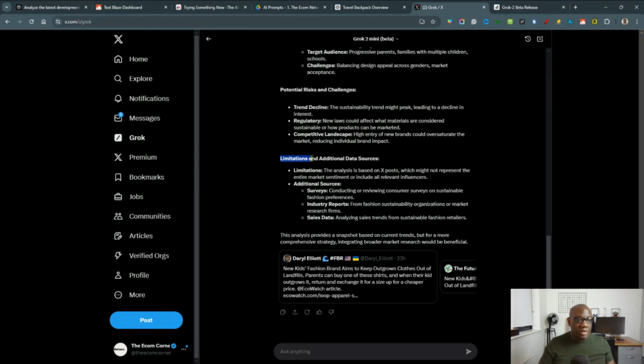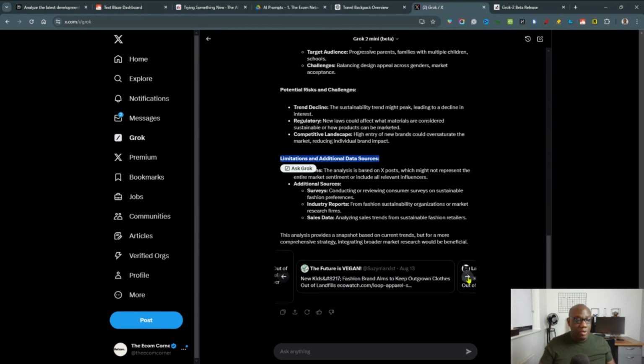It also gives you limitations and additional data sources as well. And at the very bottom, what's really great about Grok is it gives you all, or some, of the people talking about kids' sustainable fashion. So again, you can hook up with these guys, start following them and start engaging with them, which would be really great for your brand. Obviously, it just gives your brand a bit more exposure.